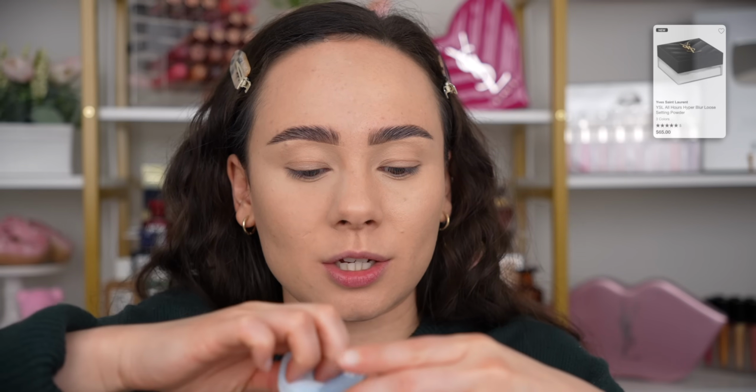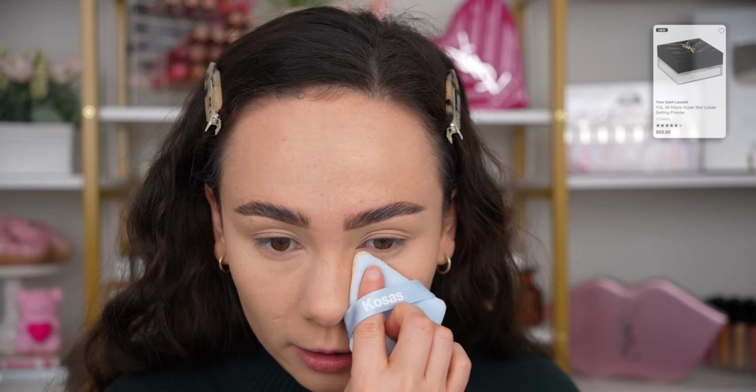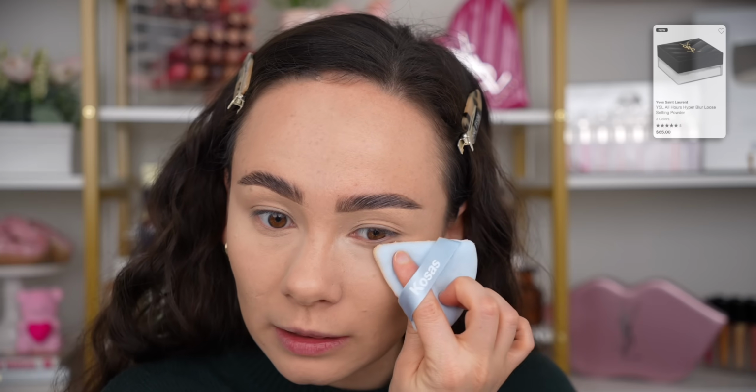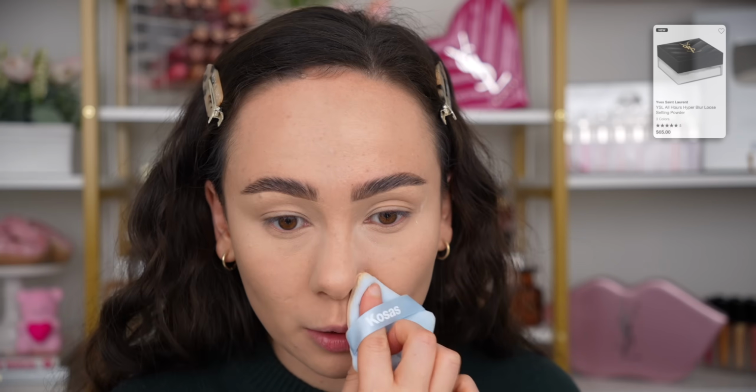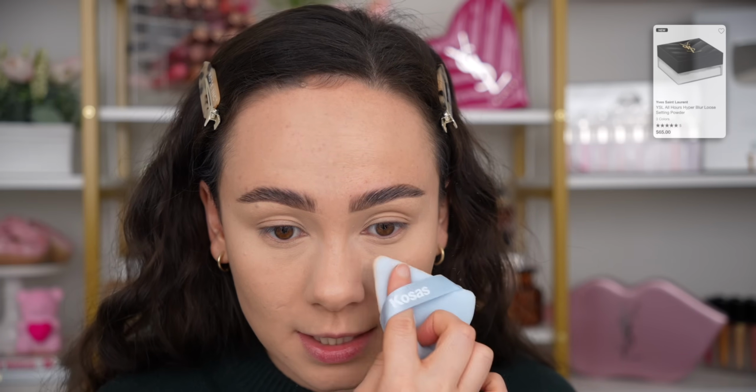And I find that this makes my concealer last so much longer and so much more crease free, because the other concealer I've been testing has been the Estee Lauder Double Wear Concealer. And when I wore the Double Wear Concealer with this powder pressed in as I'm doing now, I loved that concealer. It lasted so well. And then when I tried a different powder with the Estee concealer, suddenly it was a little creasy.